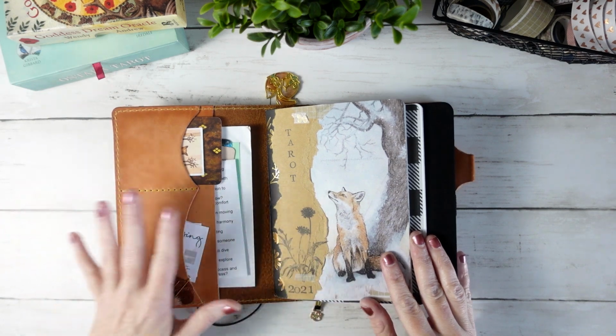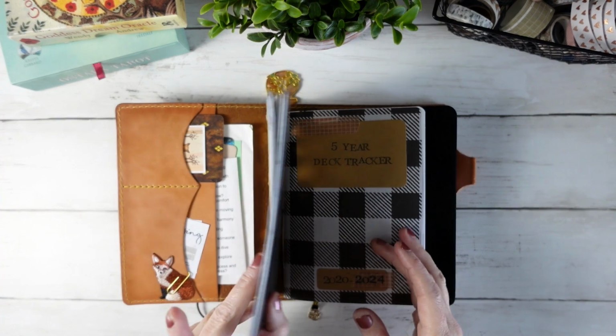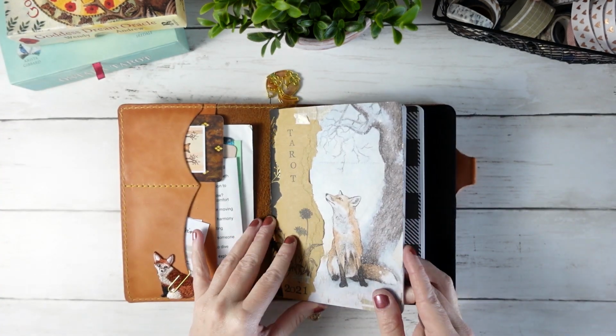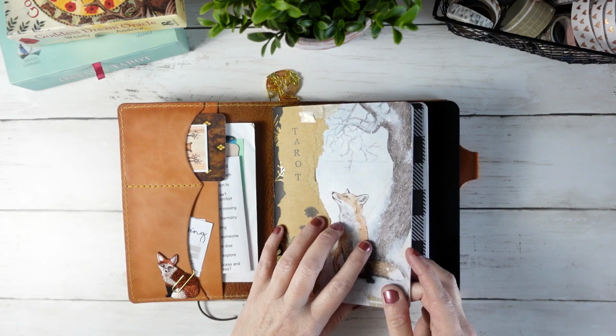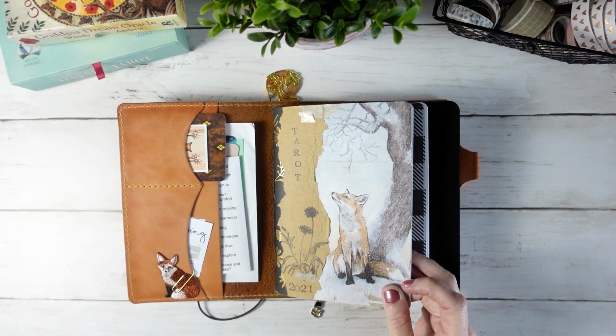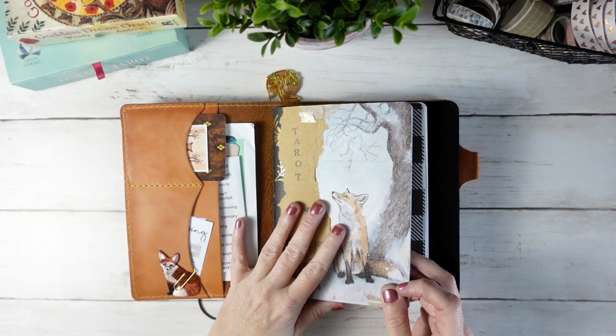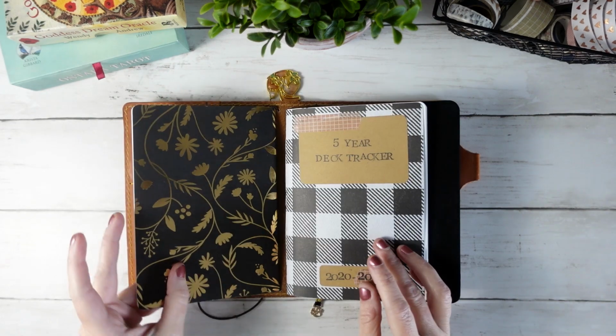I'm still making use of my pockets for various little things. I haven't made any changes to my yearly insert. We are coming up into the mid part of the year, and so I will probably do a mid-year check-in when we get to that point here in a couple months, and I'll put that in here. But as far as anything else, I haven't added anything else to that.